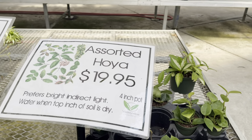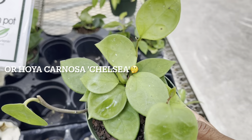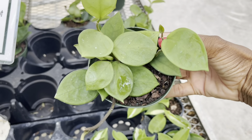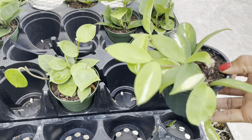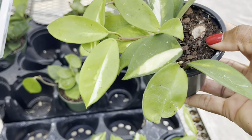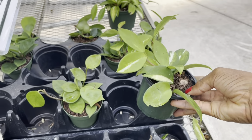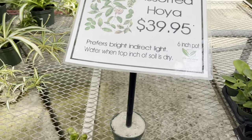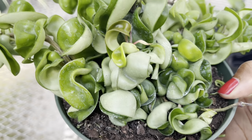A few Hoyas priced at $20. This looks like a Hoya carnosa, and they also have the Hoya carnosa crimson princess. The 6-inch pot for the Hoya compacta is $40. And this one's nice and full. It looks like about 6 vines are in this pot.